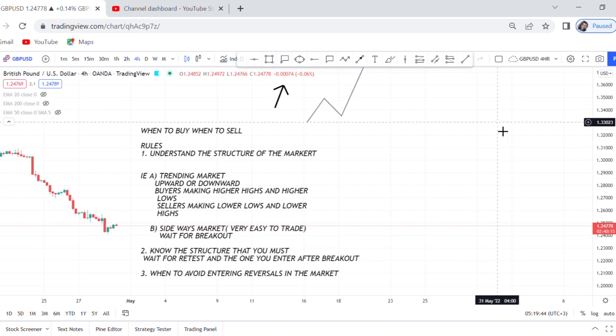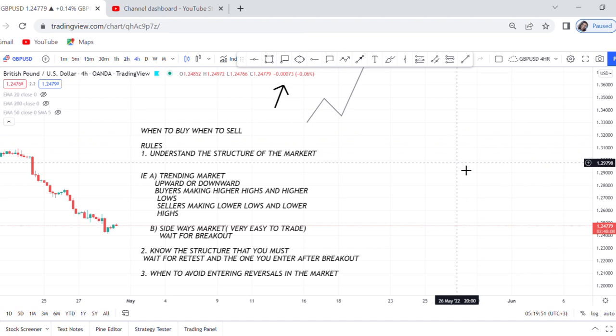So guys, with that being said, having identified the rules, having these rules in your notebook or in your mind, and understanding that I cannot enter a trade if the structure of the market is not clear. I will enter this trade because this breakout is real and I have to wait for a retest for this certain setup. And I will avoid entering reversals if I see a certain market in this way. If you have these rules, trust me, you'll be able to make money in this market.